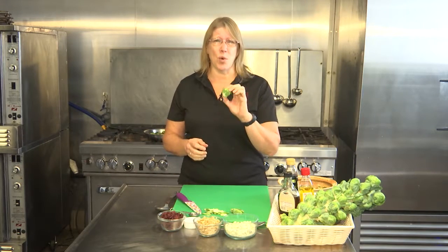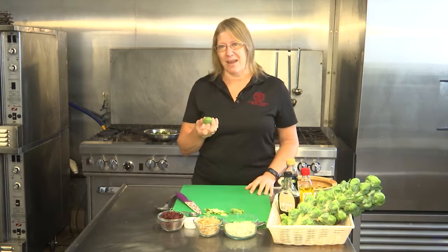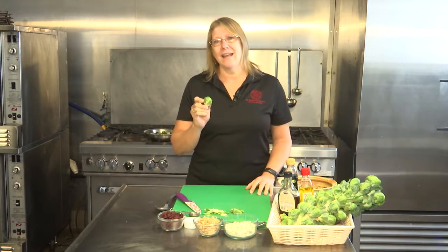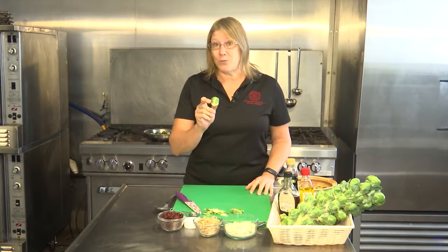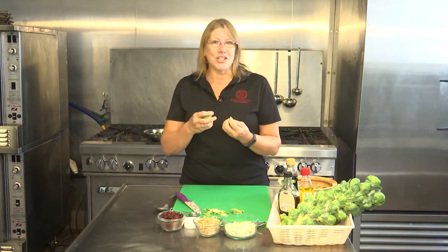When I was a kid, my mom used to boil these, and she would boil them till they were mushy and gross and they smelled up the house, and I really hated them. And so only recently did I try them again, and they were roasted. So roasted Brussels sprouts become something entirely different. They're crispy, they're kind of sweet, they're just a wonderful vegetable.